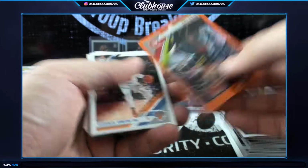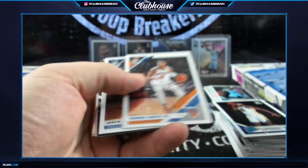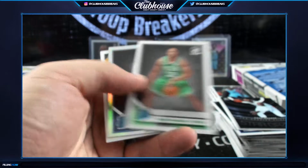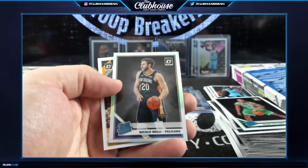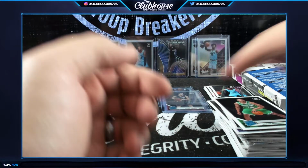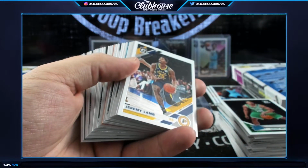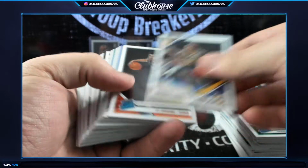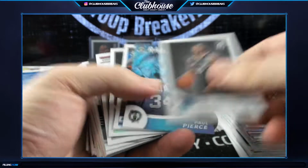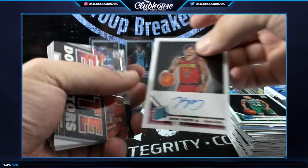Eric Paschal and Alex Len for Atlanta. The 199 orange, Claxton and a Paul George. Grant Williams and a Nicolo Melli for the Pelicans, hollow. That first half was quiet. Real quiet. Quiet box or what? Find out. Brandon Ingram for the Pelicans, hollow. Maryland Weatherspoon, Paul Pierce for Boston. Vermont Waters and Kevin Porter Jr. for the Cavs.